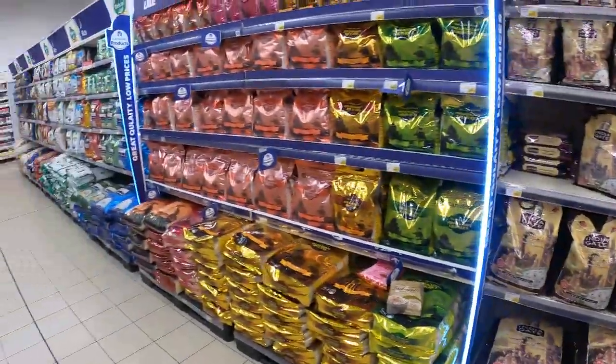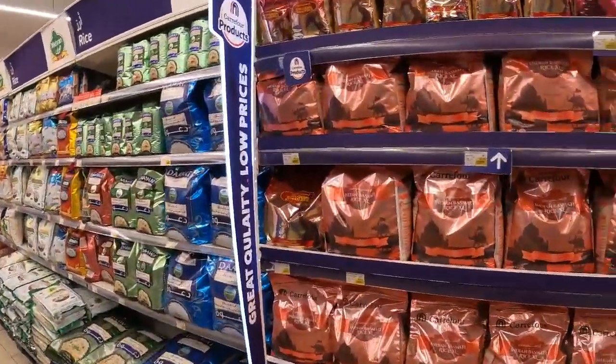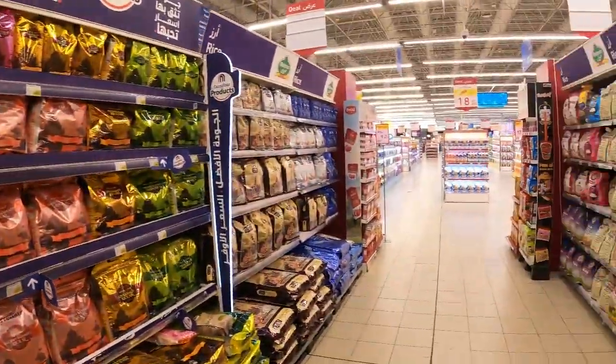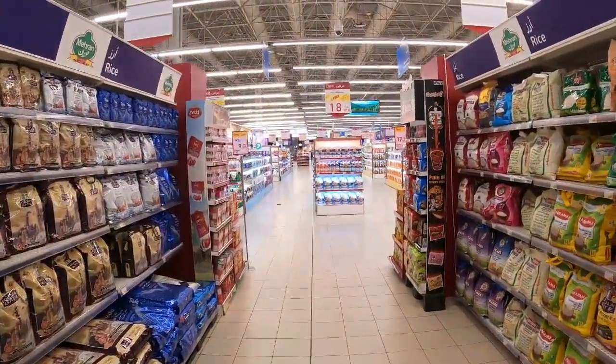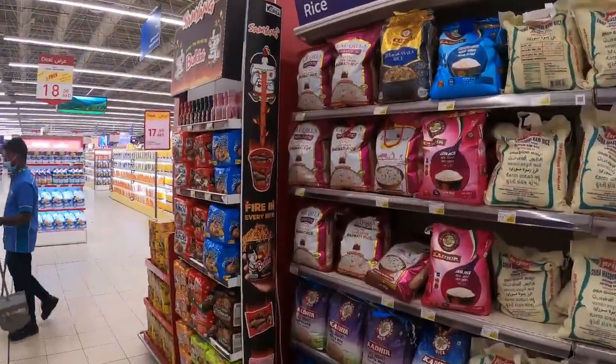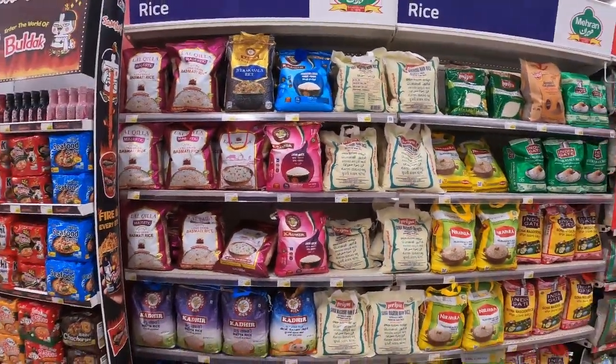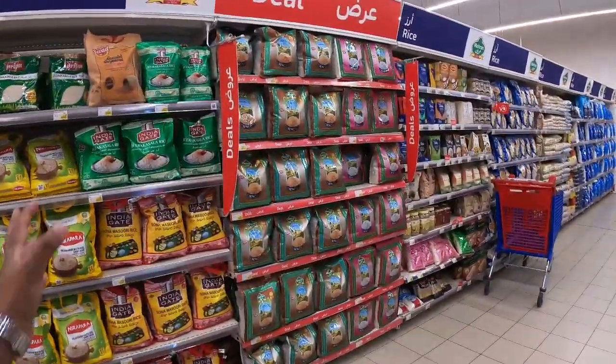So I think in Dubai, guys, the more you get in bulk, you get a special deal. So if you're getting one drink, it might be 2 dirhams, but if you're getting a pack of drinks, you can save a few dirhams, you know. So always look for bulk purchase. So this is the basmati section, guys. There's a lot of rice here.